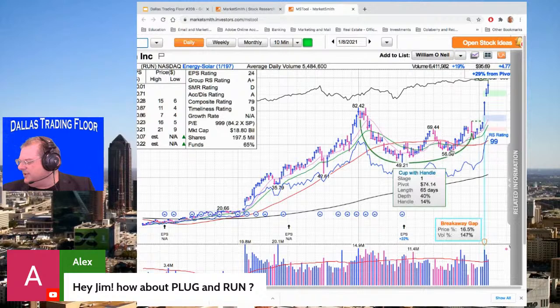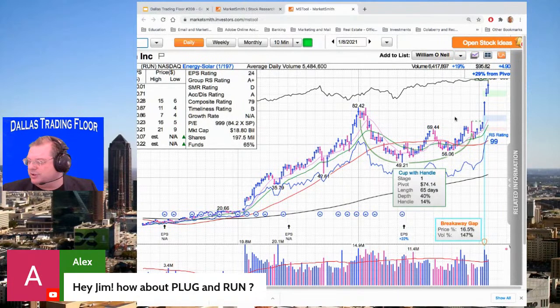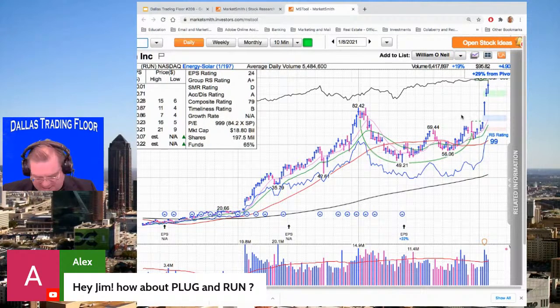It got into this cup, and then there was a little micro handle here, and boom, it just went straight up. This is why sometimes the only way you can buy these is when they have this cup formation. You buy them with a buy stop limit order. So you buy it as it's moving higher.